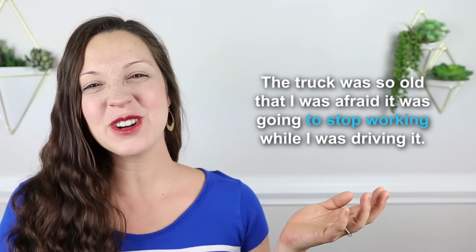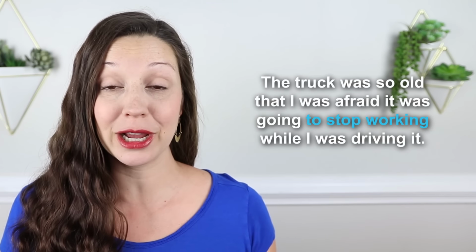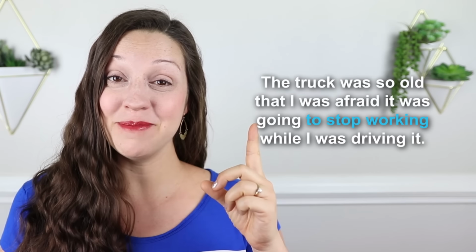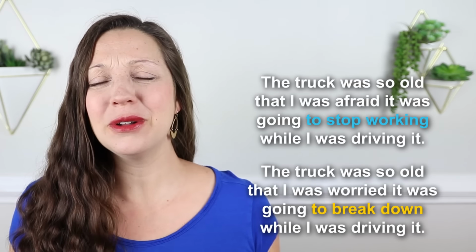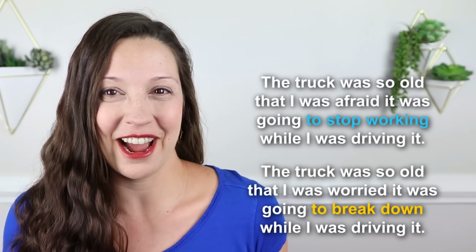All right, let's get started with the first swap, swapping a formal verb for a phrasal verb. Number 1, the truck was so old that I was afraid it was going to stop working while I was driving it. It's okay, but it could be better. The truck was so old that I was worried it was going to break down while I was driving it.